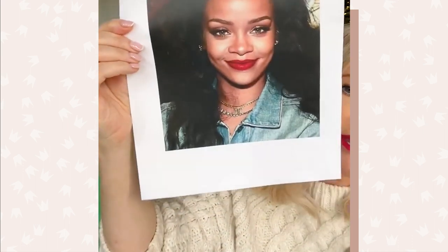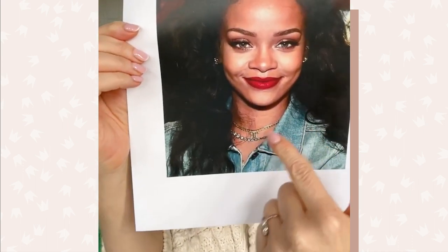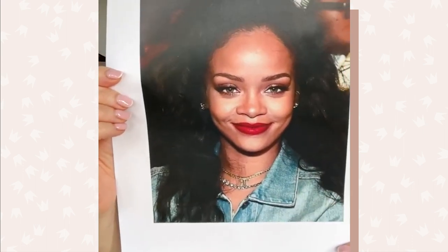Now I've got another image to show you. This one is a red lip, but it could be any kind of bold or bright lip. Look, this is Rihanna. She's wearing it with denim. So often when we think of wearing bold lips, we think, oh, it's for a special occasion, for a night out, for a party. Save it for something special.